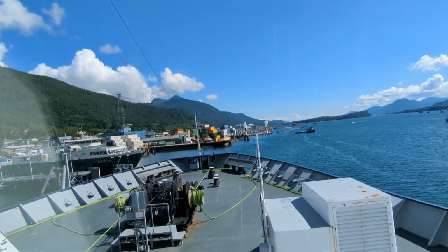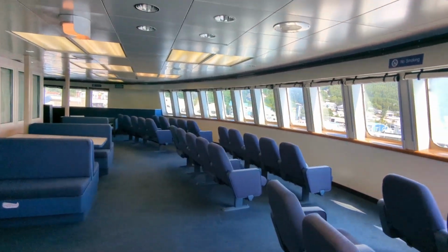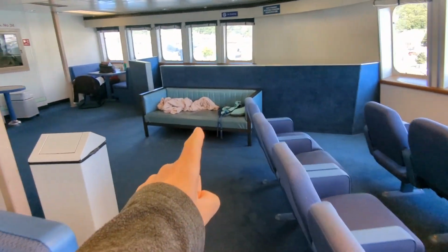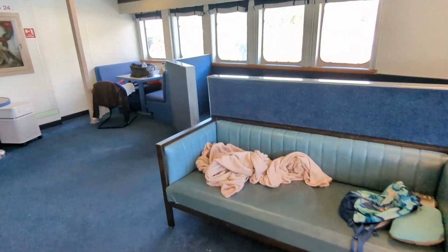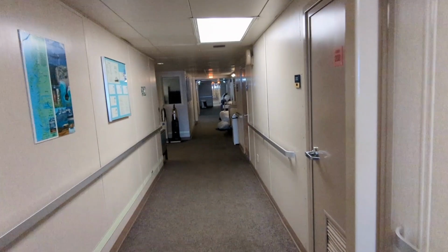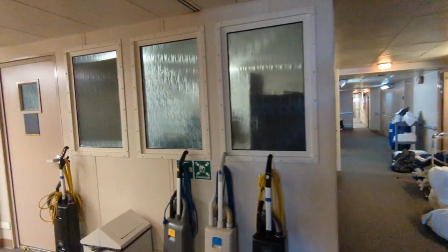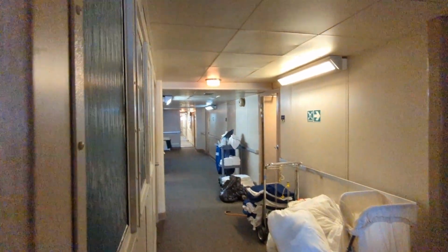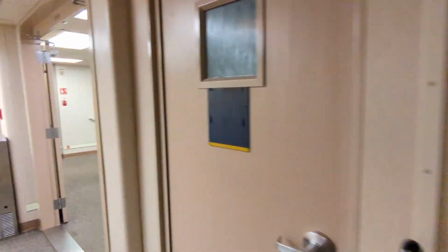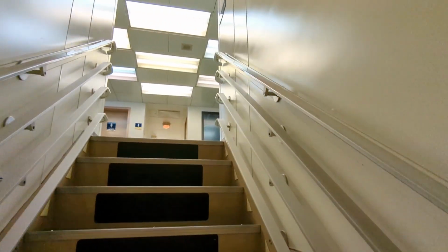Ketchikan sure is a very big looking little place, isn't it? All right, so this is the lounge. Let's go take a look at some more. Make a note of this, and I'll tell you about this in a second. So we're going to go up to deck number 7. Again, down that side you've got private cabins, berths, whatever you want to call them. So now going up to deck number 7.